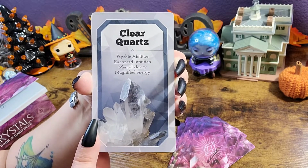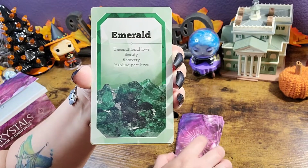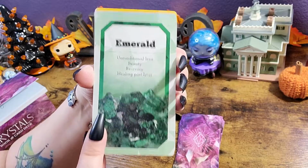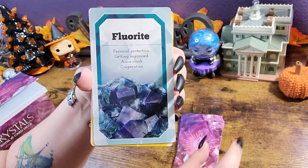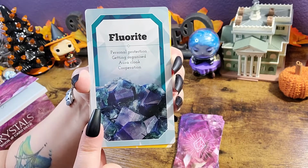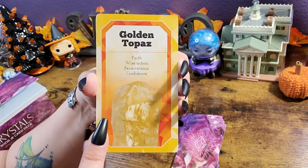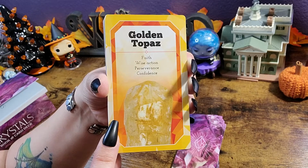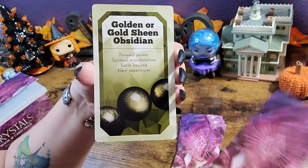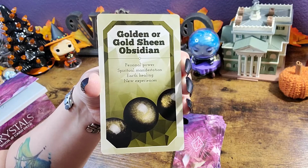I love that. Clear quartz is one of the most versatile crystals I have ever worked with. You can substitute that guy in for anything. I love me some fluorite too. I really like using it when I need to focus. I have horrible, I cannot pay attention at all. So I use that to narrow my focus down.